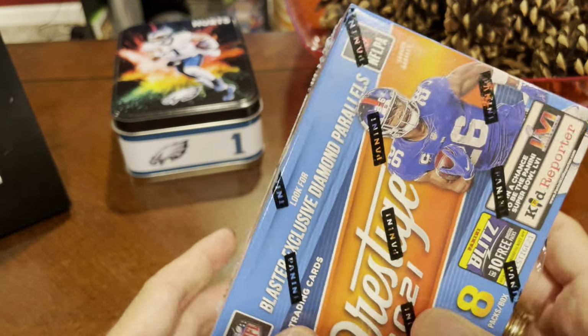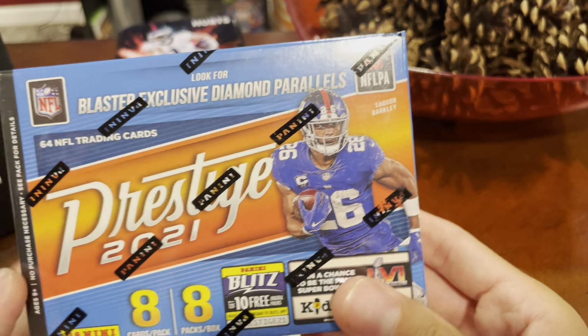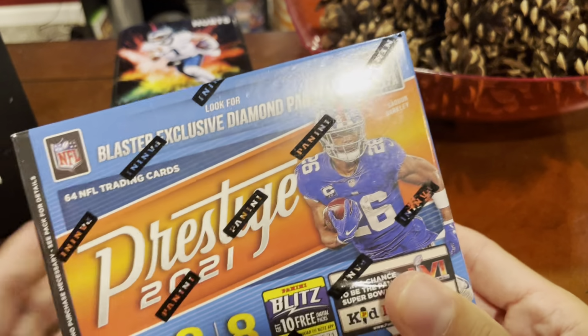So let's get to it, folks. This is the box I'm going to be breaking today. As you can see, it is the Panini Prestige 2021. I'm a fan of the Prestige.